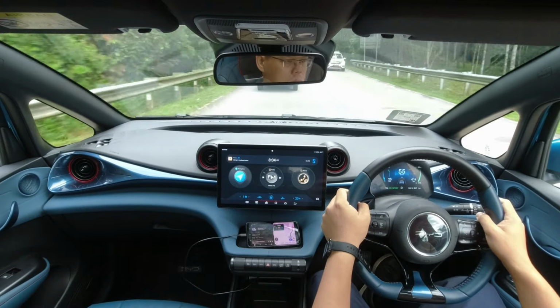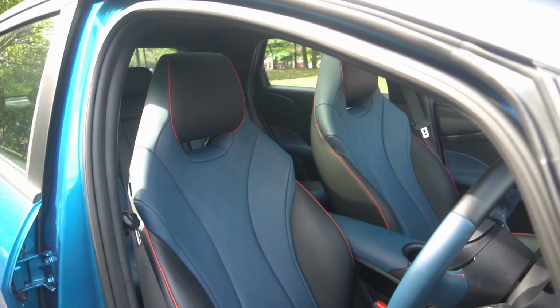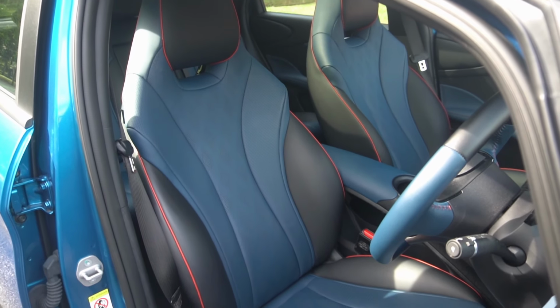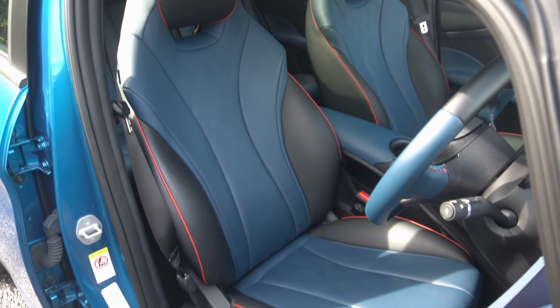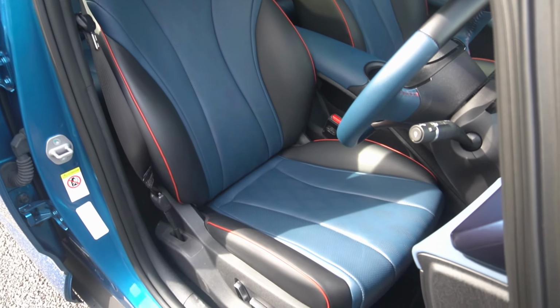Stepping into the driver's seat, it's clear that comfort was a priority for BYD. The plush cushion provides a soft landing, while the side bolstering ensures you are securely held in place. However, one minor drawback is the inability to adjust the seat low enough for that cocoon feeling that I prefer.